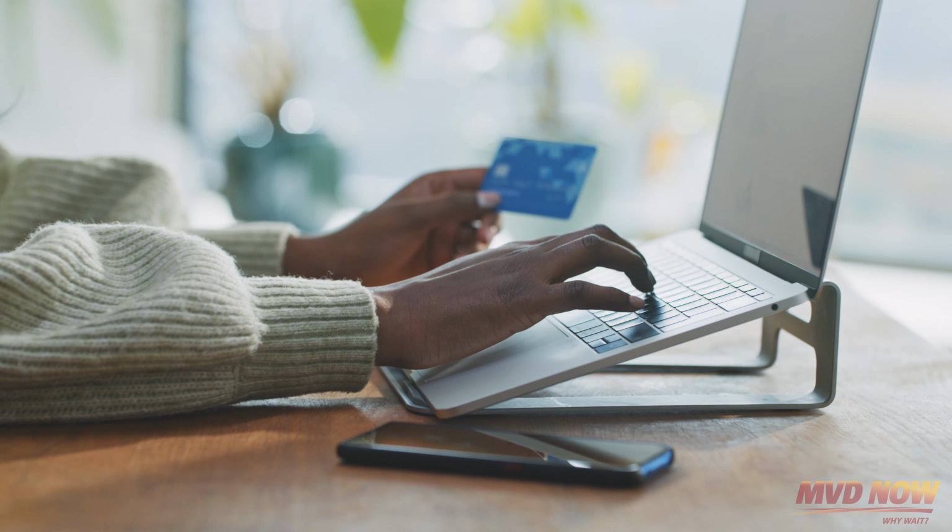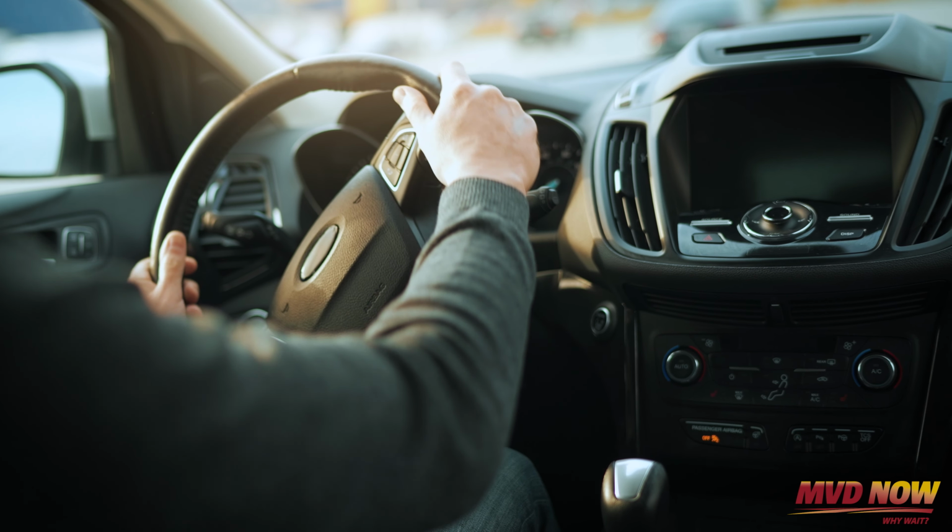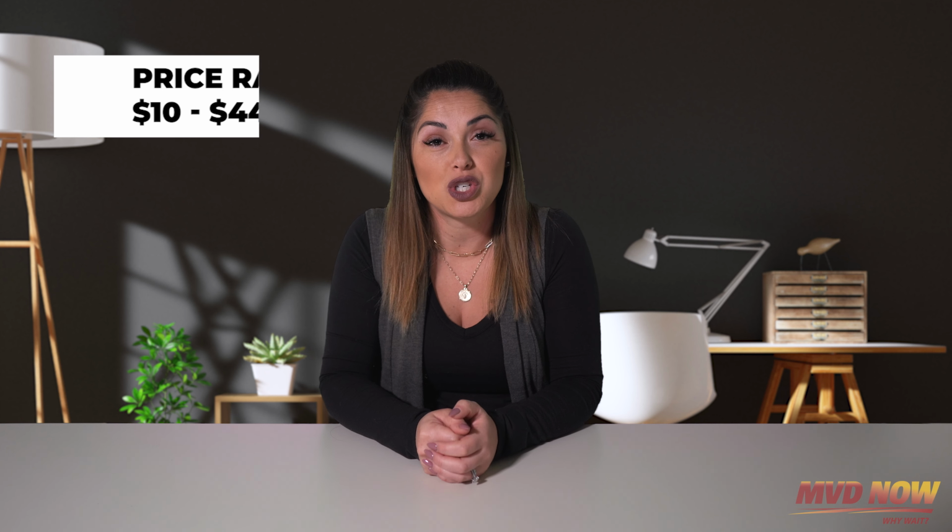You have three options. You can submit an application online, apply by mail, or visit your nearest public health office that offers the service. Prices range from $10 up to $44.50 depending on the option that you choose. The New Mexico Department of Health recommends that you mail in your application to Santa Fe or apply online. But if you need an expedited service, you can also apply online through a third-party provider called VitalCheck.